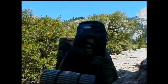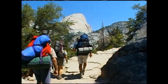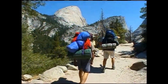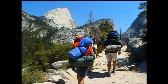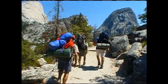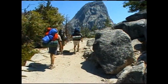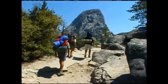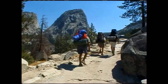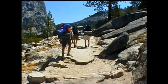Oh my gosh. There it is, our first clear shot of Half Dome. Yep, this is the back side of Half Dome. Oh, look over here. Yeah, this is Liberty Cap. I've never seen Liberty Cap before. No, you can't see it from the valley. It's beautiful in its own right. Yes, it is. Yeah, there's an old trail people used to climb to the top of Liberty Cap as well. Oh, and there's a waterfall up here. That's Nevada Falls.